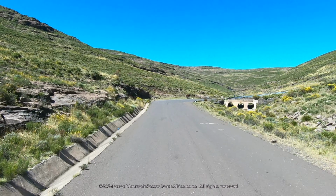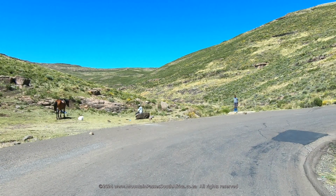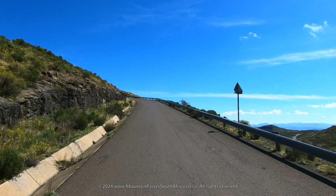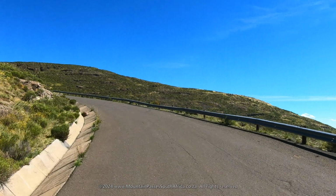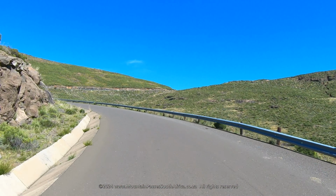This is the most dangerous bend as it has some negative camber, plus the radius is very tight, turning through 175 degrees. This pass and most of the passes along this A3 route receive regular snowfalls in winter and can become very dangerous if not in a four-wheel drive vehicle.